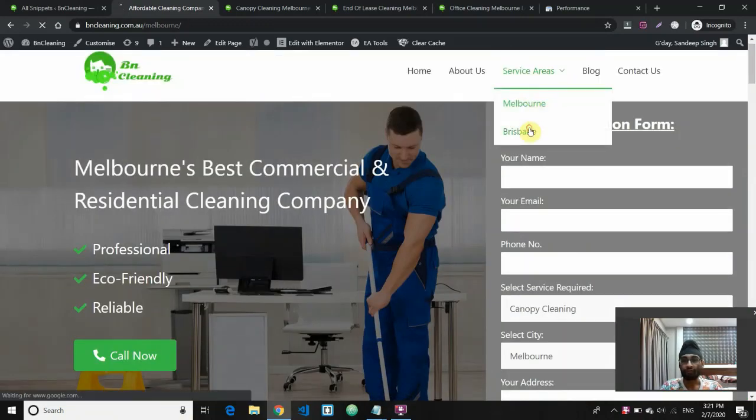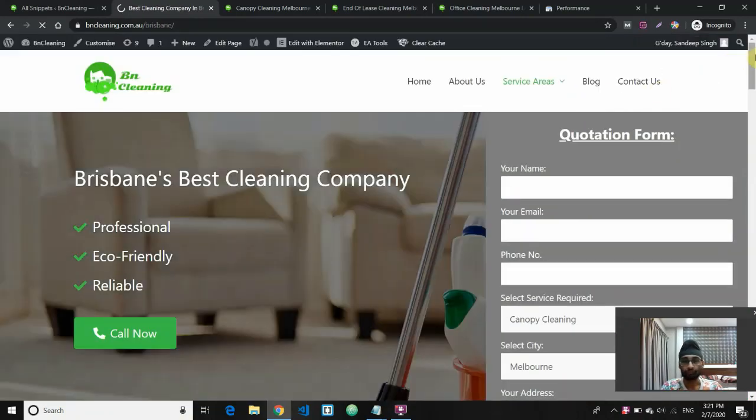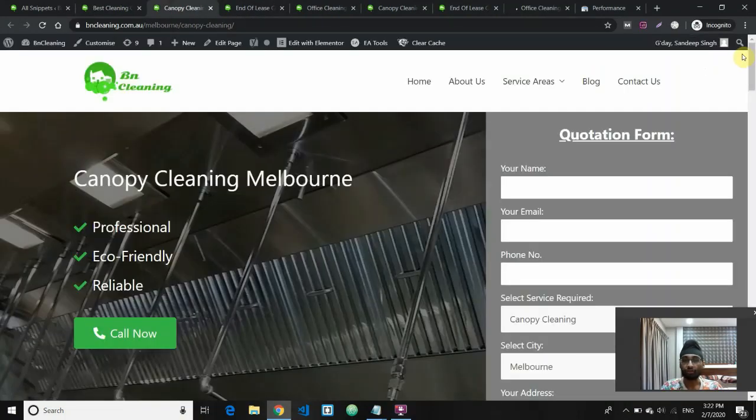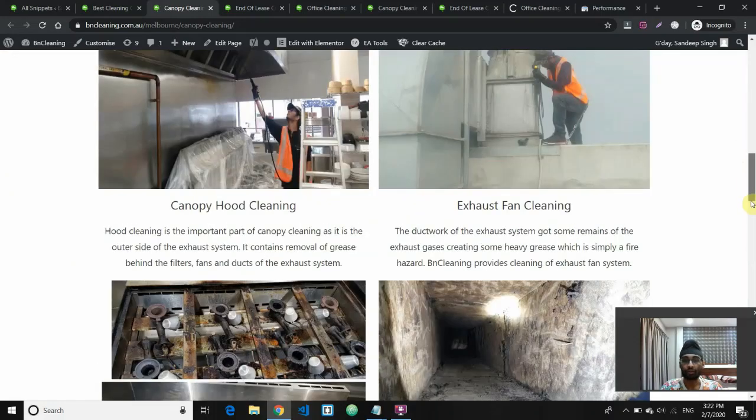Besides, we also have it for the Brisbane locations, right? So the same stuff here: canopy cleaning Brisbane, and bond cleaning. End of lease is also called bond cleaning as well, right? And office cleaning there. So as you can see, we've got the content written now, right?